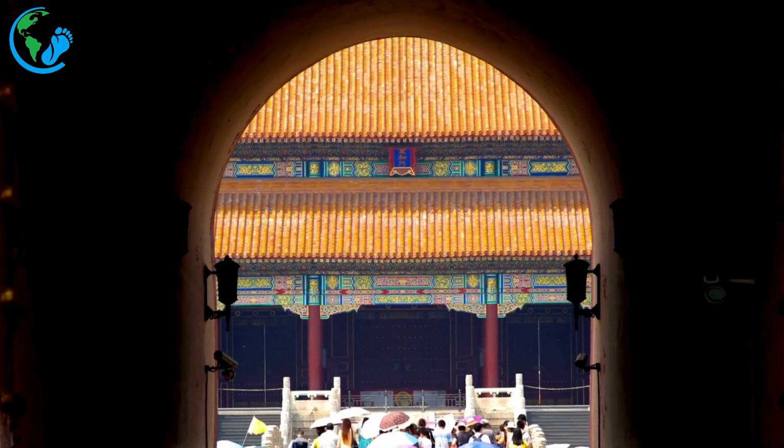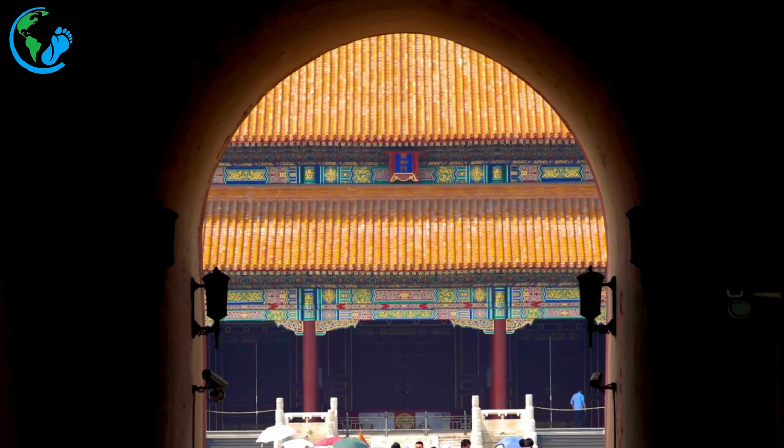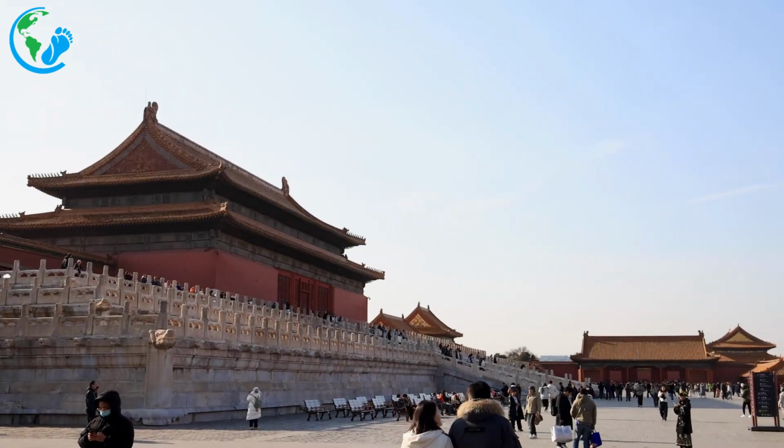Beyond the main buildings, the Forbidden City is surrounded by a system of royal gardens and sacred temples.